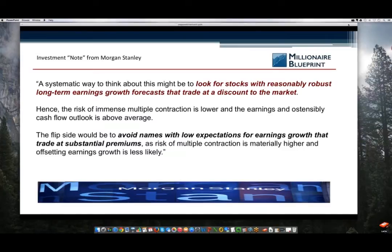I'm only going to read the first and last paragraphs because they're the only two that really matter here. But in terms of thinking about what kinds of stocks to buy, Morgan Stanley said a systematic way to think about this might be to look for stocks with reasonably robust long-term earnings growth forecasts that trade at a discount to the market. The flip side of that would be to avoid names with low expectations for earnings growth that trade at substantial premiums.